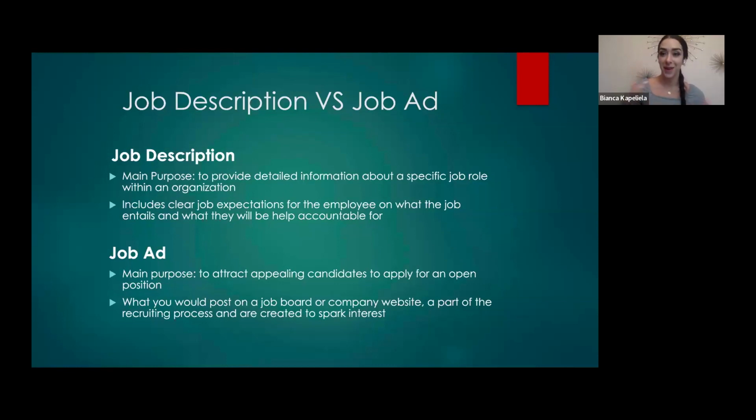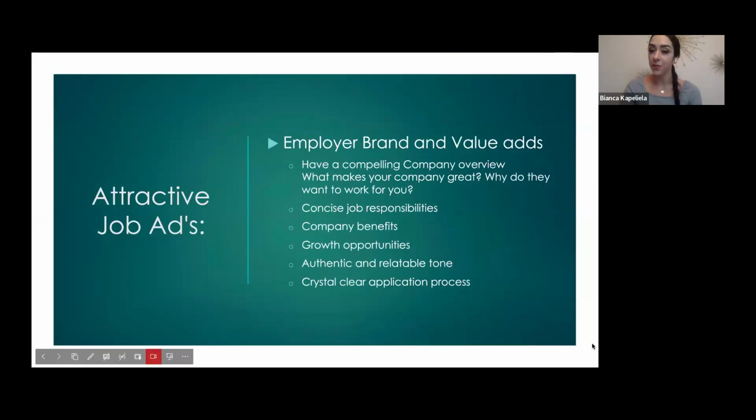Now, the job ad, the main purpose is to attract appealing candidates to apply for an open position. And, again, what you would post on a job board, a company website. And a huge part of this is when people see it, that they'll want to read more. So we'll go into some tips and tricks for that as well.